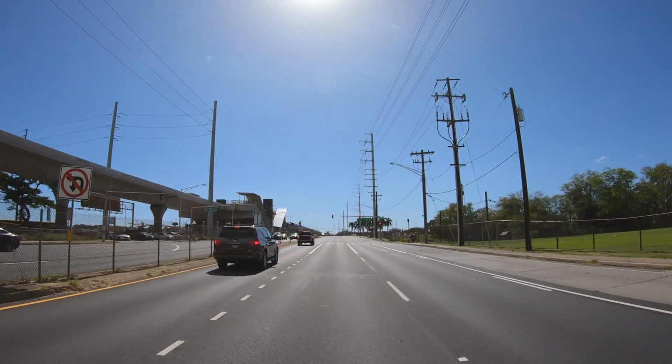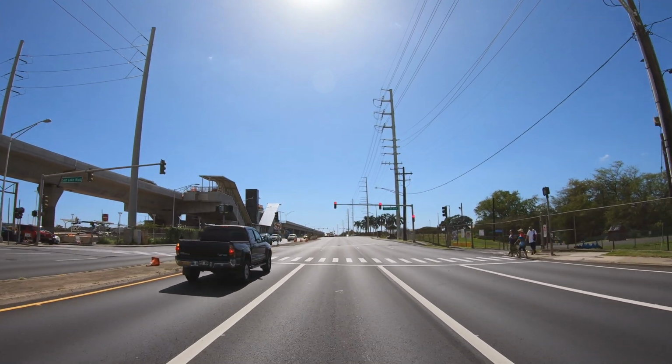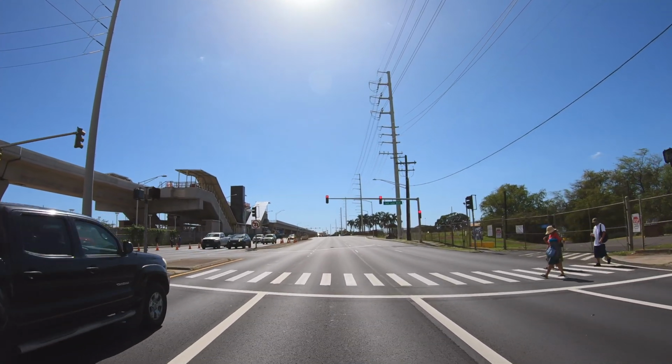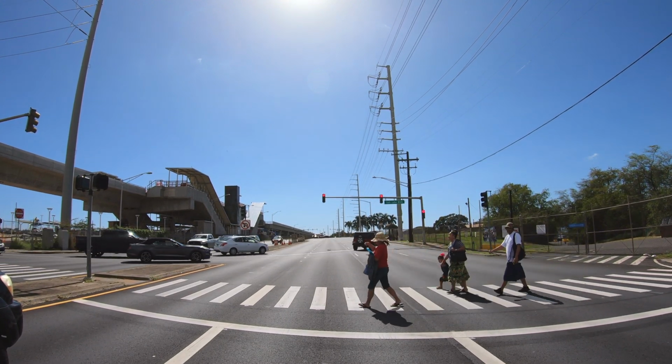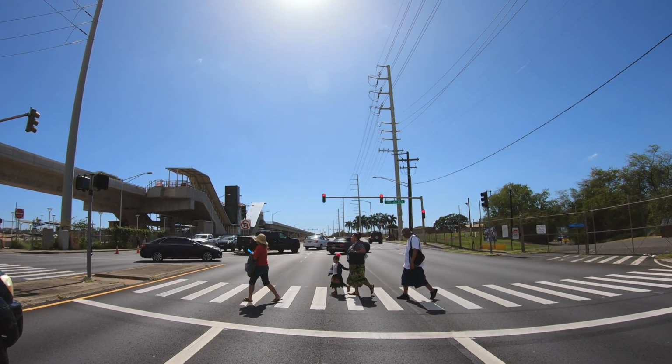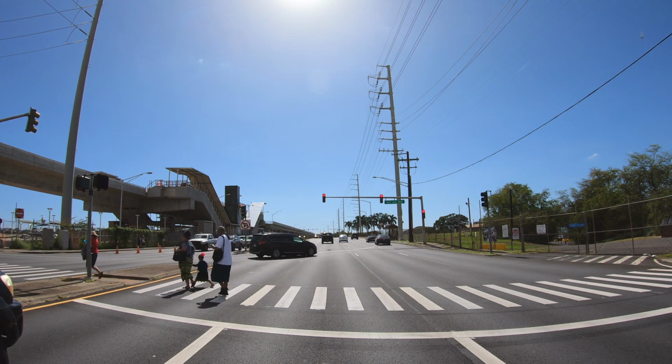If you look to your left here, you can see what looks like one of the stops for the Honolulu Rail, and this would be the stop for the Aloha Stadium. This is Salt Lake Boulevard. We're not able to make a left turn onto it from here.